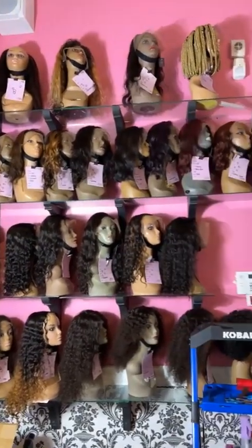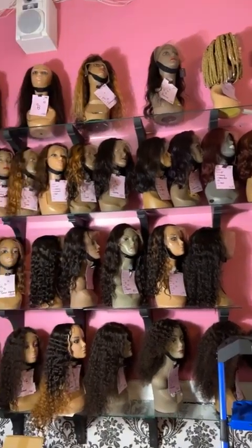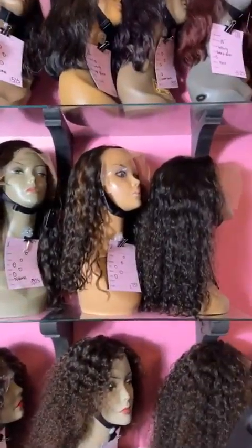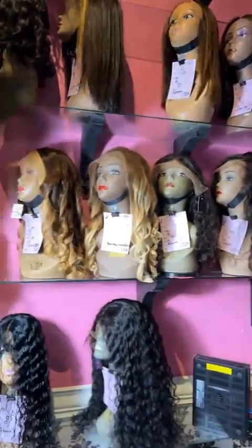We are having a big Christmas sale, so if you were waiting to purchase a unit, this is the time to get it now. It's our last sale of the year. It is a Christmas sale, so definitely shop with us and purchase some of the beautiful units for the new year, Christmas wigs. We got it.